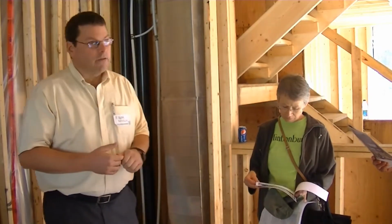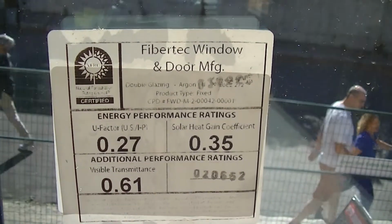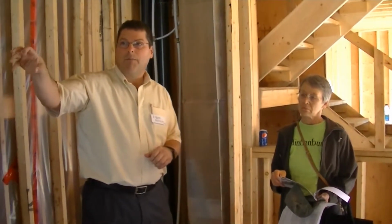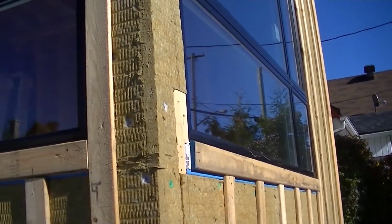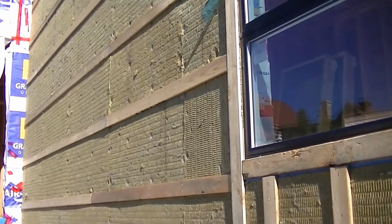So, in terms of other things we're doing here to hit Energy Star, the windows are Energy Star windows. You can easily hit Energy Star with Energy Star windows. These happen to be better than that. They're fiberglass. They're like a high-end window. They're double glazing. There'd be a premium if we could put triples in those same frames. But there'd be a 20% premium on price.